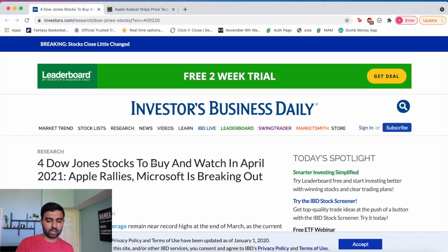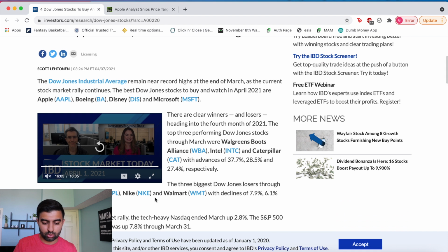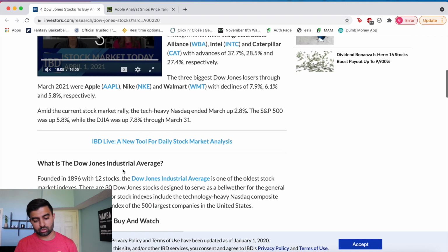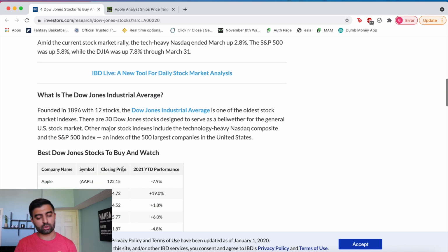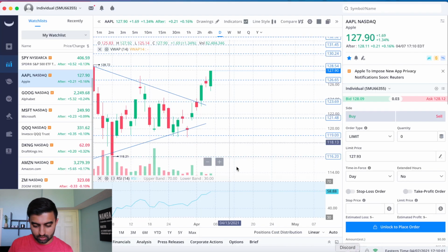And then this one is talking about some Dow Jones stocks to watch. Apple is rallying and Microsoft is breaking out. So both of those are great if you have Microsoft as well. And it talks about some other stocks. So Apple, which lost about 7.9% in March, is now doing decently in April so far. And year to date, it's down about 7.9% as well, or was, rather. So hopefully we see that full recovery happening soon, and Apple goes back to being the great investment that we all think it is.